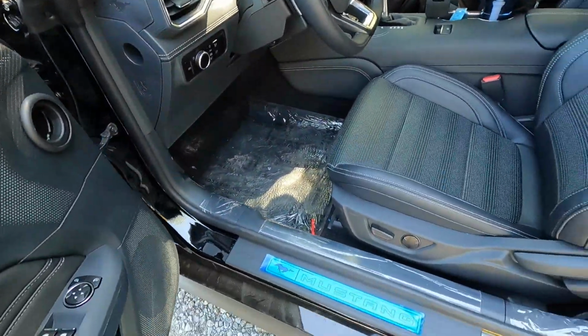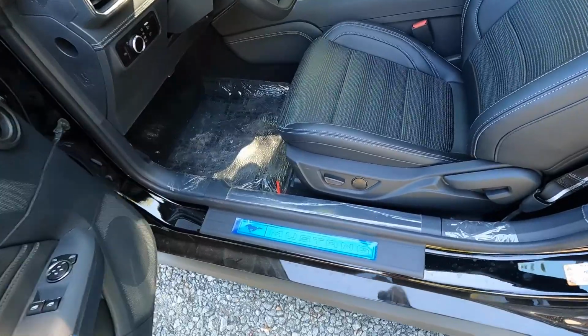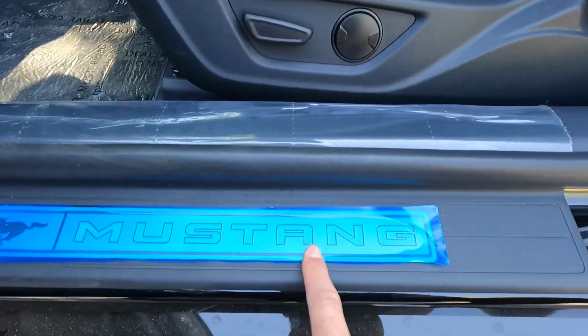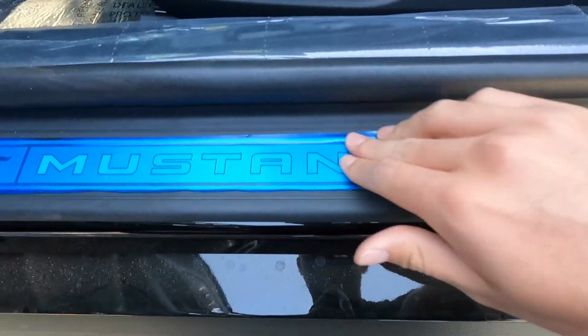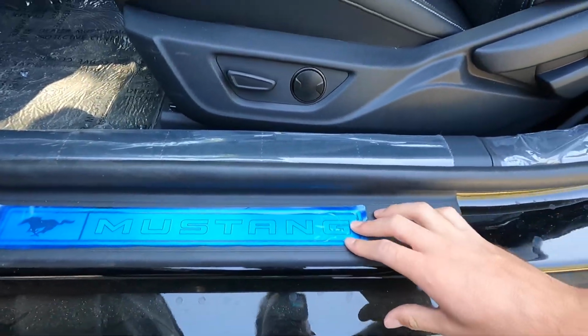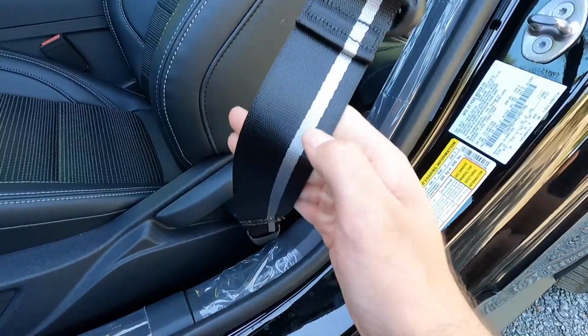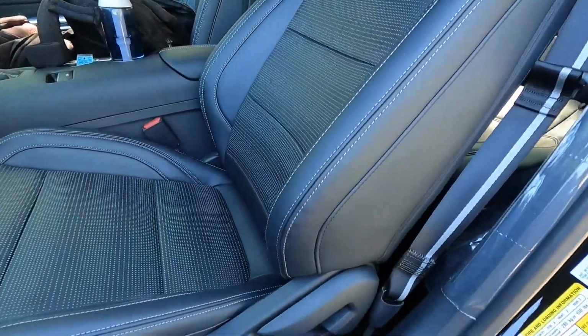Now taking a look at what the interior looks like with the GT Premium package, you get this sick looking illuminated door sill that has your pony logo and then Mustang written out. It looks very, very premium, and it is a brushed aluminum door sill, but I'm gonna let the owner take that little piece off when they take delivery of the vehicle. With the GT Premium, you also get this nice accent color on your seatbelt with the black, and then also on your seats as well.